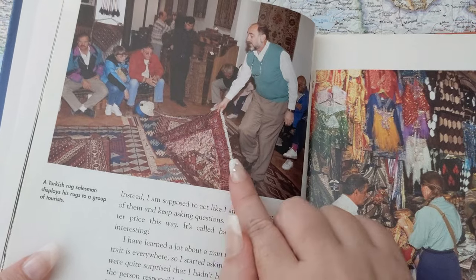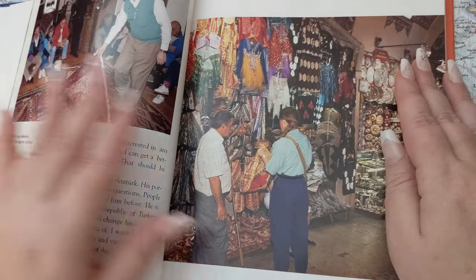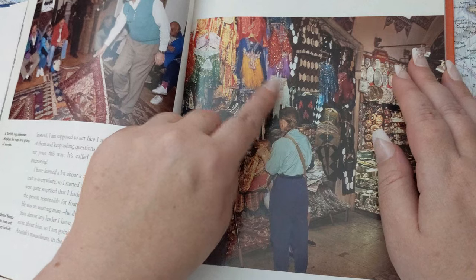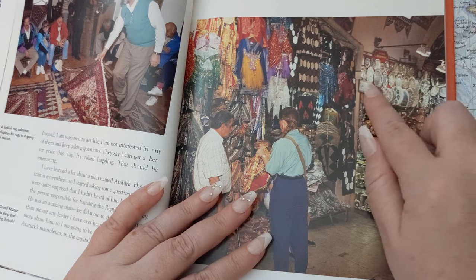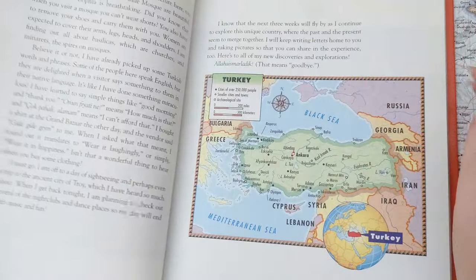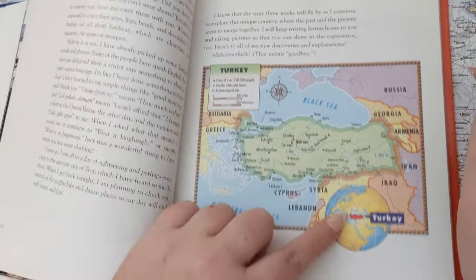There's a rug salesman here, showing off some rugs, and a typical market here. All kinds of things for sale. It looks like those little belly dancer skirts, I'm not sure what they're called. Some silver plates, maybe. Lots of clothes, lots of little trinkets. Cool. And here's a map of Turkey. That's where it's located in the world.